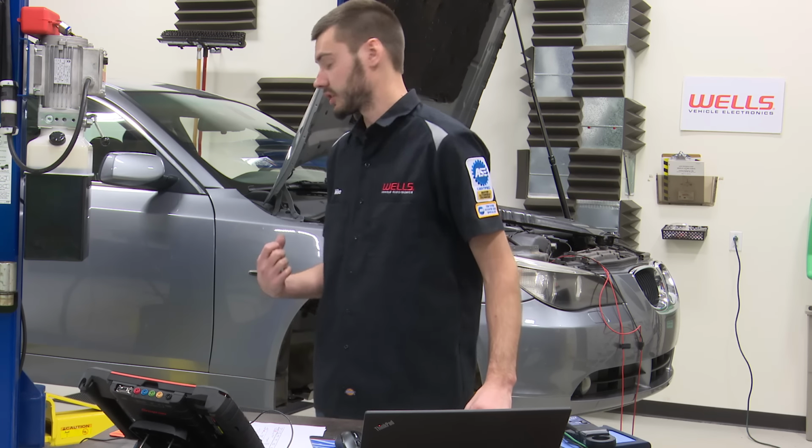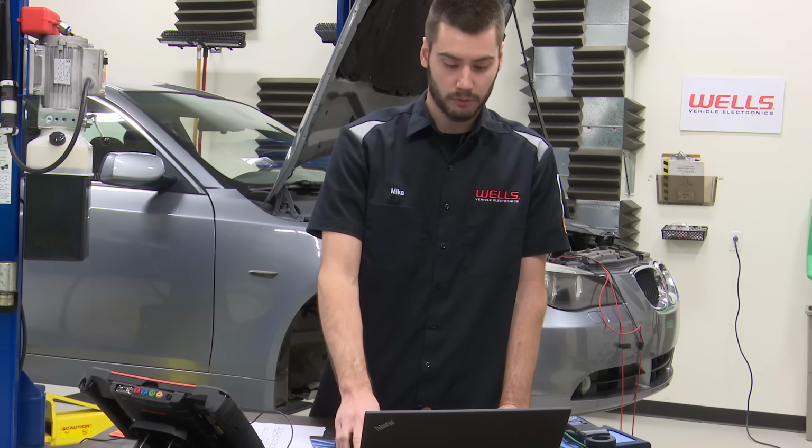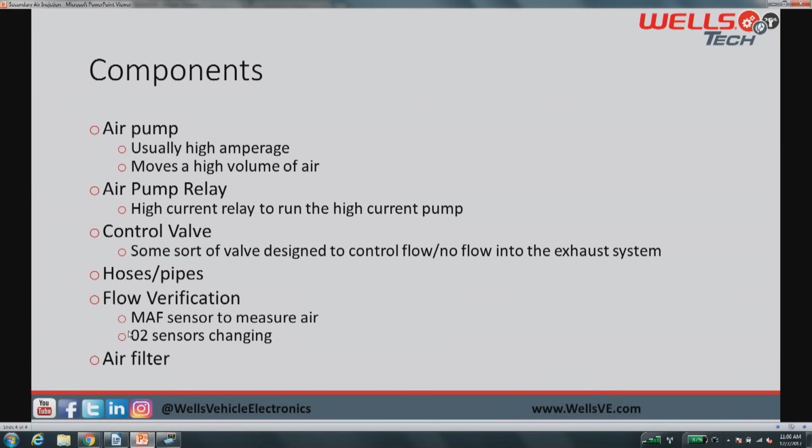And you'll see as we look under the hood, I got a bunch of other stuff taken off as well to help save some time when we're looking at this. A real quick component list on here, guys. Air injection systems will usually consist of an air pump. Older vehicles would run it on a belt. Newer vehicles are going to use a high amperage pump that moves a high volume of air. 20, 30, 40 amps is not uncommon for an air pump to pull, so we have to have a high current relay that's going to be controlled most likely by the PCM.